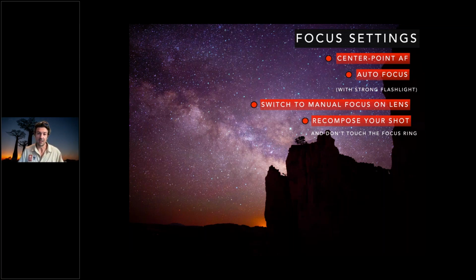And remember, last step, do not touch the focusing ring unless you do move and you say, great, I got this shot, and we move further down the trail. You set your lens back to autofocus and redo this whole process. But while you're photographing in that spot, you don't have to worry about focus. It's a really, really great thing.